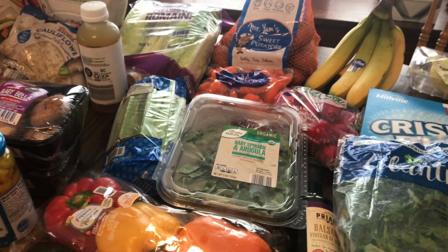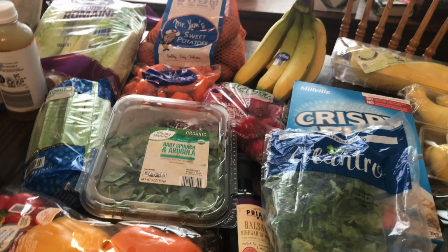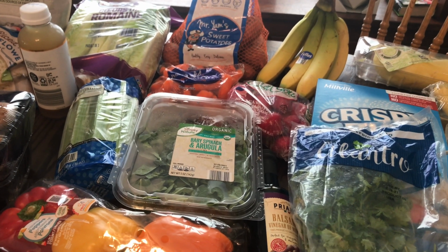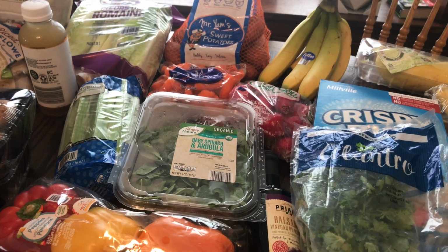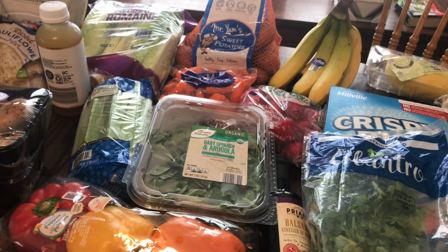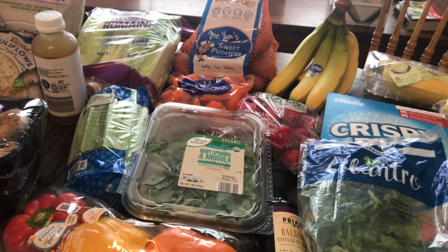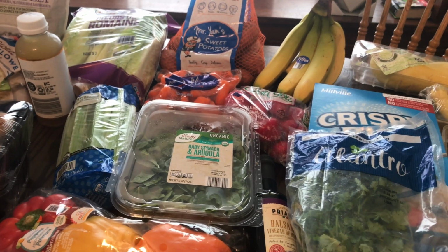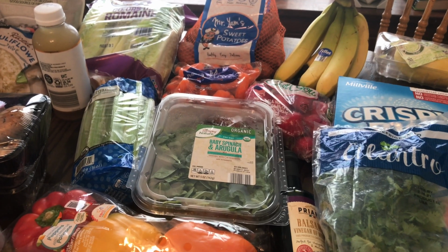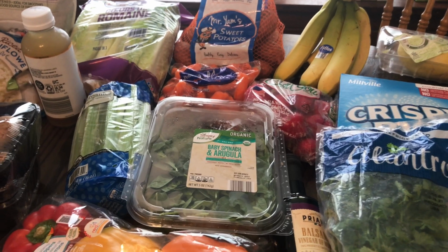It's more expensive, but celery is on the Dirty Dozen list, so it has some of the most chemicals and what have you. So I often will get some regular and some organic because I just can't really afford to get all organic. But I try to get organic when I can for those things, especially that are on the Dirty Dozen list for the year, which can change from year to year, but kind of tends to stay the same. But celery is on that list, so I do try to get organic when I can because it has otherwise a lot of preservatives and things on it.